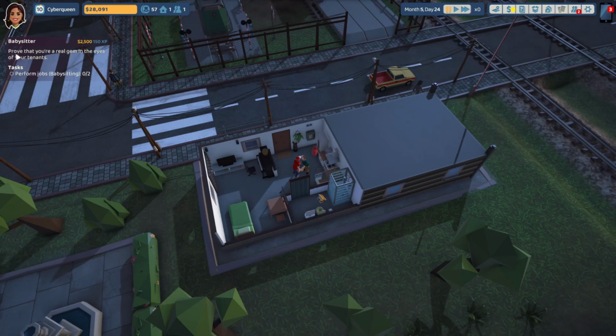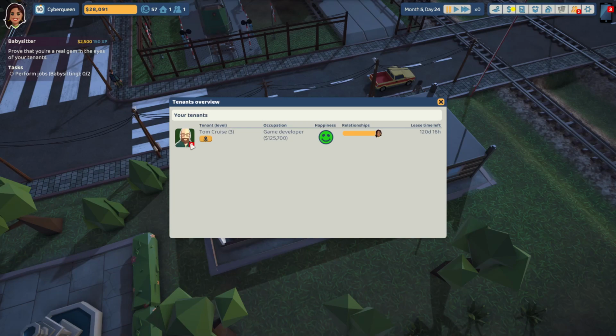But baby, prove that you're a real gem in the eyes of your tenants. So the task is to perform two jobs babysitting. Bring in 150 XP experience points and $2,500 to add to our bank. We have one property and we have one tenant using said property. I'll take that. So we need to do two babysitting jobs. And again, he has the number two, so I guess that just means that we've made it to relationship level two with him. I don't know why this didn't reset.